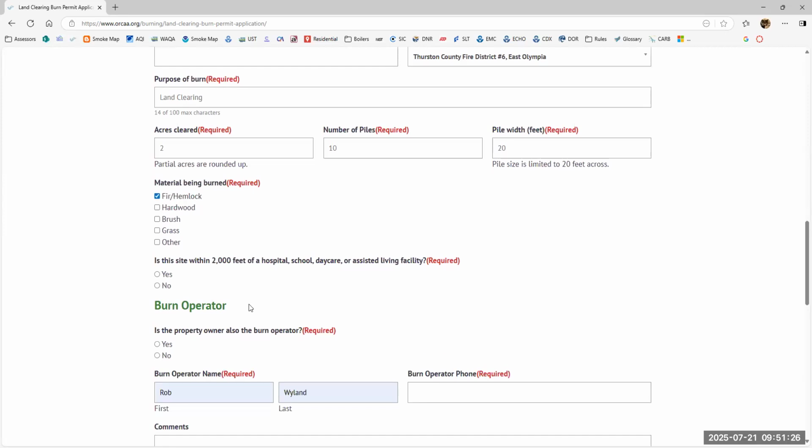And then lastly, for this section, we want to know what is a sensitive receptor. So those are going to be your hospitals, your schools, daycares, or assisted living facilities, and whether or not your property is within 2,000 feet of those areas. The reason that we want to know this is because when you burn, the emissions from those piles may impact those sensitive receptors. And so the inspector would probably give another permitting rule for this burn permit and condition it.